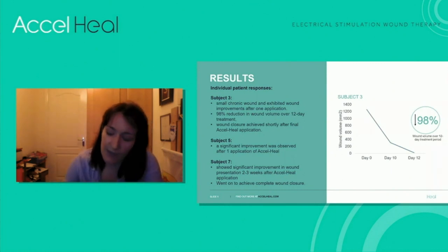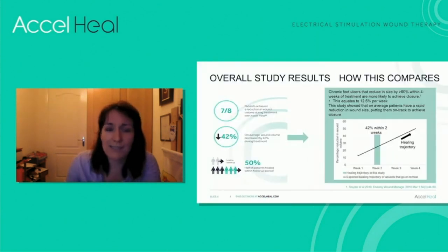So this is one of the effects of the unit that we found, is that although we didn't achieve full wound closure with all the subjects examined, we did continue to notice positive effects several weeks after the treatment was applied. And as I say, subject 7 did go on to achieve full wound closure as well. So looking at the overall results, we did see a significant reduction. Now, I will stress that there was quite a small sample of subjects that we looked at here as well.